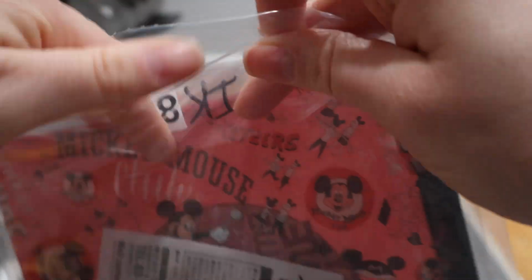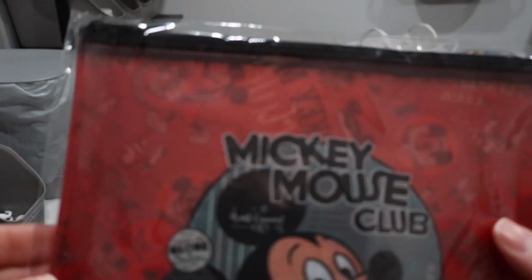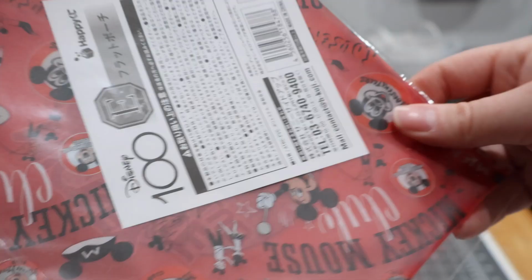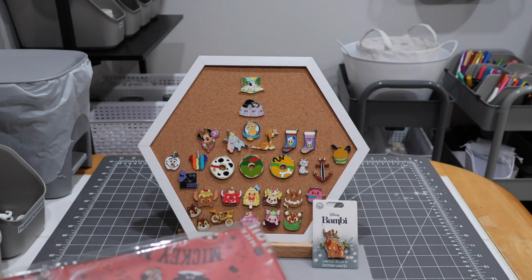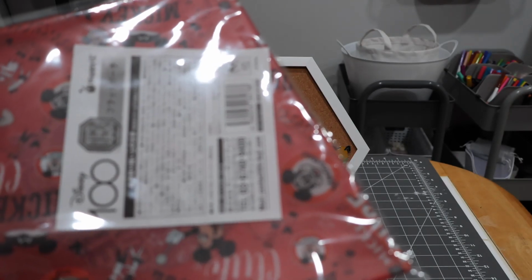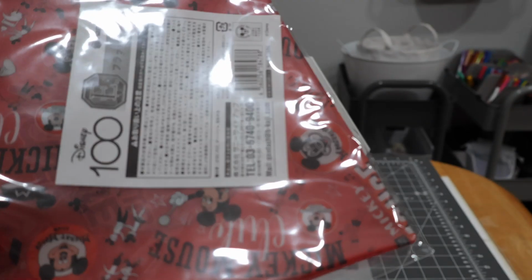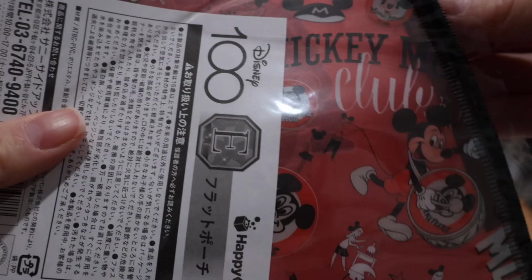And then these items are like little pouches, little plasticky pouches that have little zippers on top. And I paid what? Okay, for the Disney pin, for these pouches, this pouch and the other pouch, for one I paid $2, for the other one I paid $3, and for the pin I paid $2. So for those prices, I was just kind of curious and wanted to see these items. So like I said, took a gamble.